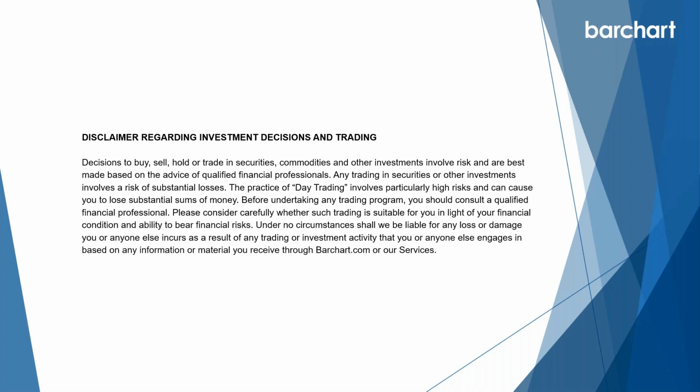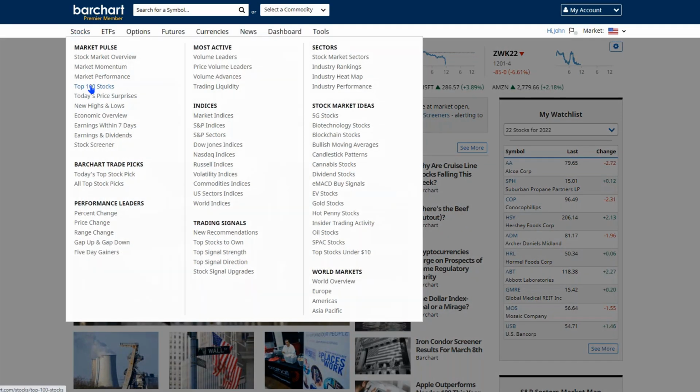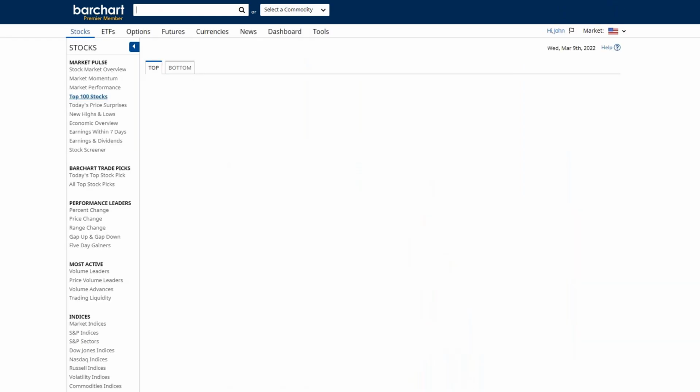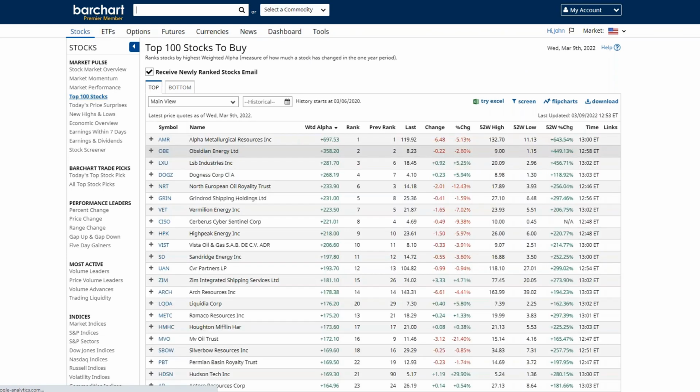Okay. So let's go back to Barchart, and I'm going to go under stocks. I'm going to go to our top 100 stocks to buy page. So what this page does, as it's loading up here, it sorts out the top 100 stocks by something called the weighted alpha. So what does that mean? What does weighted alpha mean?